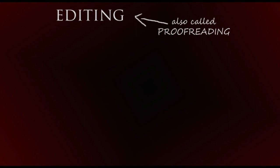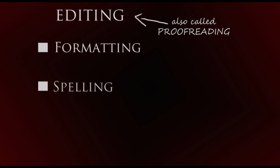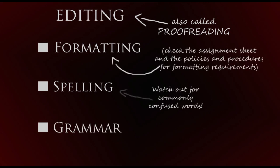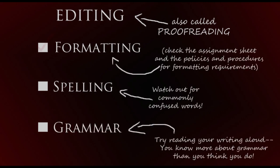The final move of the writing process is editing. When editing, you should look at your paper's formatting and check for spelling and grammatical errors. Editing is a vital step, and quality editing makes both you and your paper look more professional.